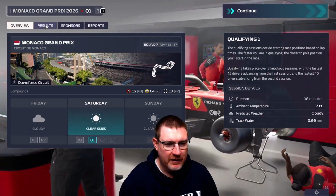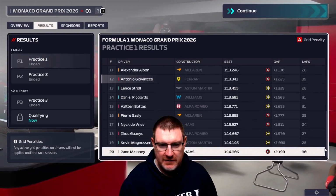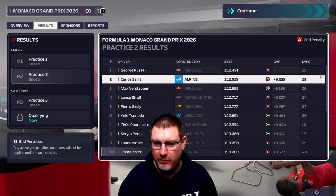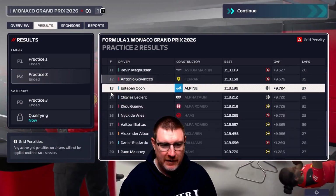Alright, we have done free practice and it went pretty well. Most importantly, nobody crashed. But if we look at FP1, Oscar was there in 8th. Giovinazzi down there in 12th. Now, Giovinazzi, due to a crash he had earlier on in the season, his engine parts for free practice are worse than Piastri's, which explains, I imagine, the pace difference. Piastri 10th and 12th again for Giovinazzi in FP2.